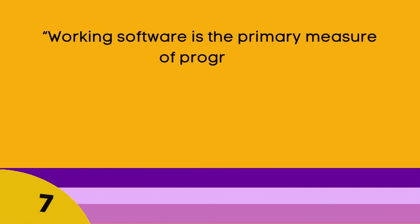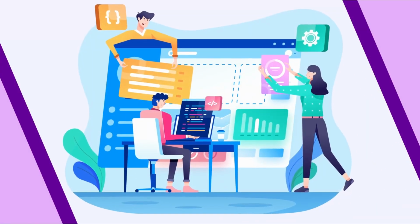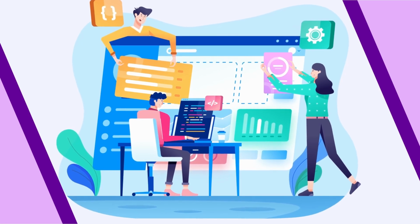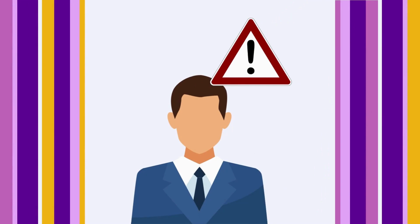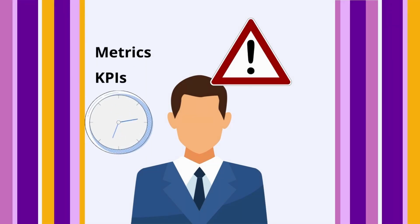Agile Principle 7. Working software is the primary measure of progress. This principle is reminding us that if we're in the business of building software, then that's where our time should be spent. On the other hand, it is cautioning managers against using metrics and KPIs that do not measure our progress towards the primary goal of creating working software.